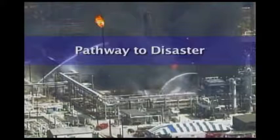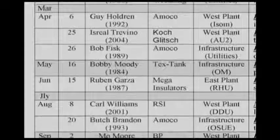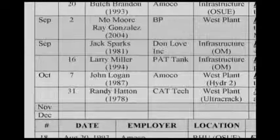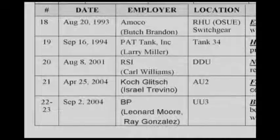During the early stages of our investigation, our team had noted there were multiple safety system deficiencies at the Texas City plant. We also found there was a history of fatalities at the plant. Prior to the March 2005 accident, 23 people died in accidents over a 30-year period at the Texas City refinery, beginning when it was owned by Amoco and continuing after BP acquired the refinery in 1999.